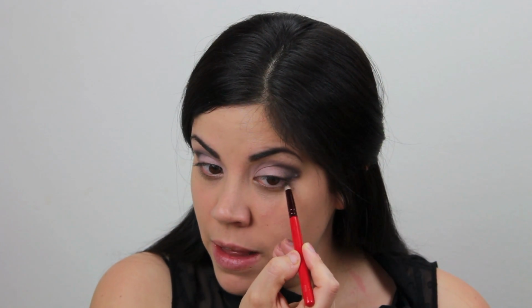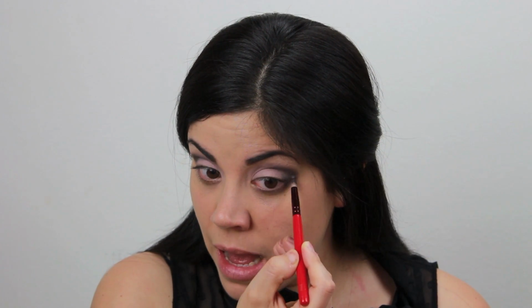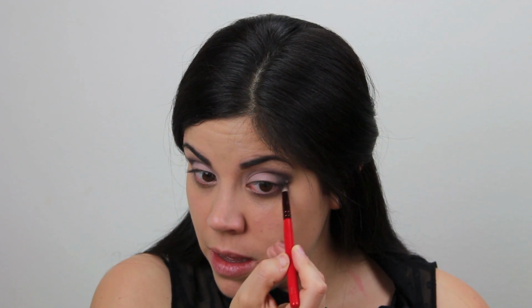Once you've finished darkening the outer corners, you can go ahead and use your pencil brush and pick up some of that mauve color. There will be some of the residual dark purple on your brush, which is fine. And what I'm going to do is just drag this along the outer, I would say, two thirds of my lower lash line. And that will just add a nice little extra smokiness to this look. This look becomes a very smoky, light grayish purple look, which I think is so pretty.